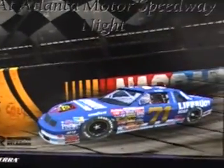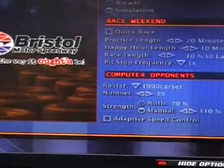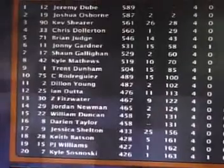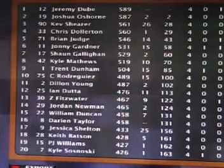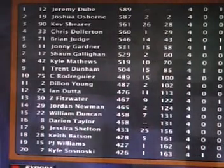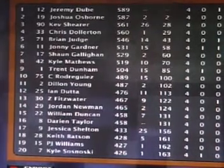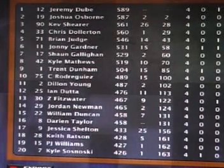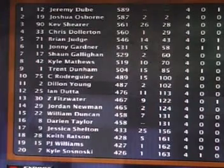That's crazy. It may be crazy in Atlanta, but for Brian Judge, he gets his first ever win in this series in his 4th career start. Jeremy Doobie is the leader of the points right now by 2 points on Joshua Osborne. Kev Shearer right now is in 3rd position. 4th is Chris Dalton. 5th, Brian Judge. 6th is Johnny Gardner. 7th, Sean Galligan. 8th, Kyle Matthews. 9th is Trent Dunham. And 10th right now is Charlie Rodriguez.